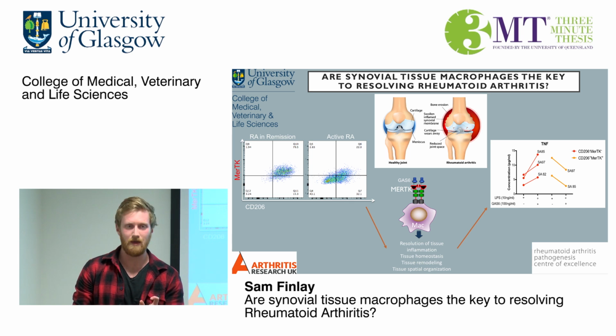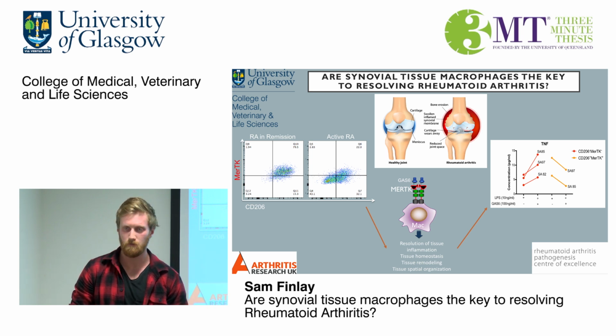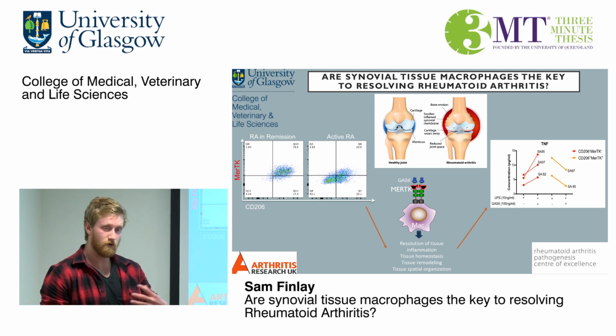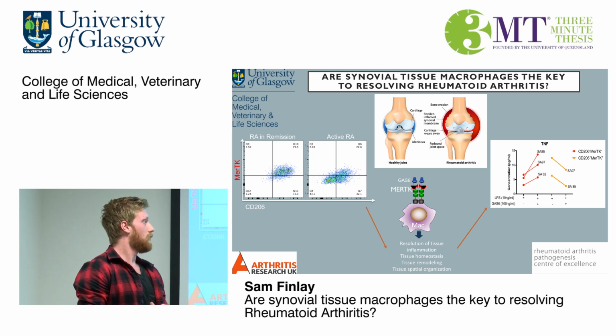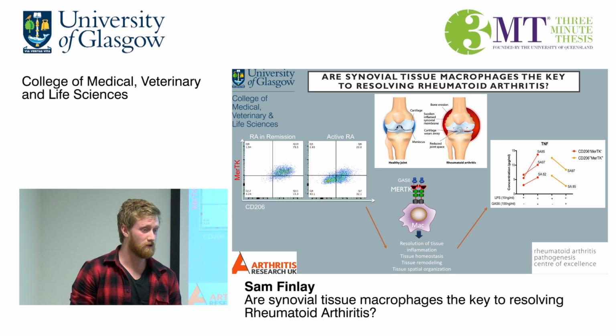But in order for those two to bind, from the macrophage and the dying cell, there needs to be a bridge. Now, the bridge that we're looking at is called Gas6. A lot of mouse work has been done to show that overexpression of the MERTK and the Gas6 ligand completely obliterates rheumatoid arthritis or collagen-induced arthritis in mouse models. Nothing's really been done in humans.